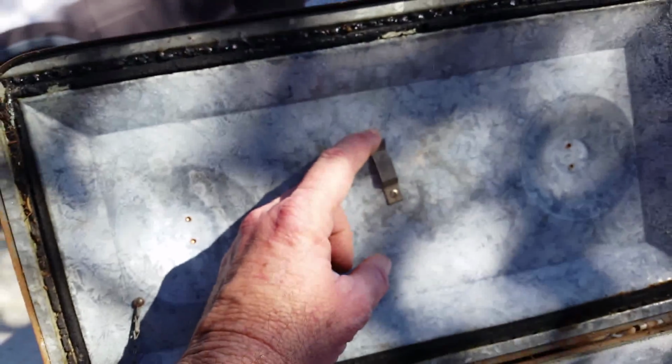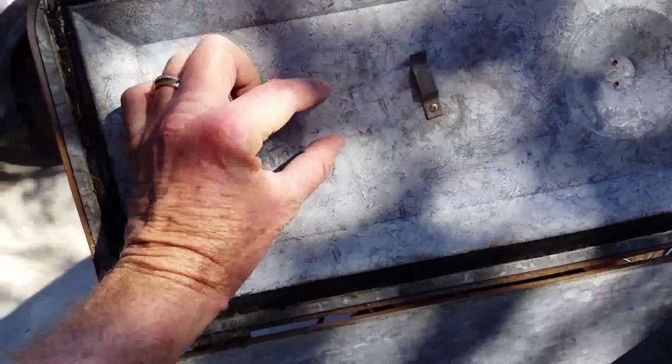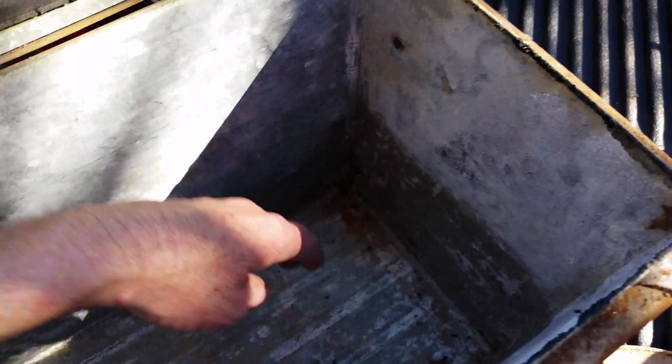This is where the bottle cap opener fits in here. Usually when I sell these, I have a pile of old bottle cap openers that I'll stick in here, a beer or whatever one, and add to the sale. Galvanized is good. There's a little bit of rust there.